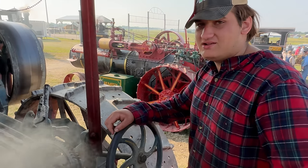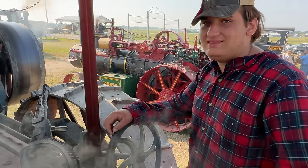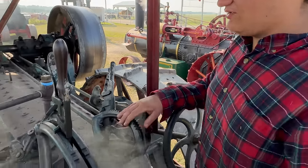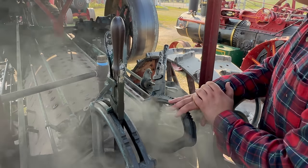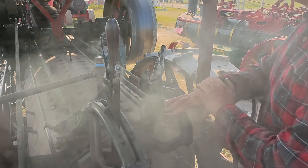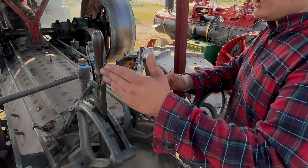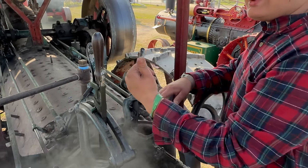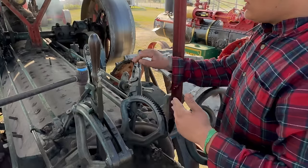All right, so what we've got here is a Minneapolis Mini 20. This engine was built back in 1924, so it's almost 100 years old. There are a lot of different ways to drive these engines, but they mostly drive the same way. Right here, this changes the direction of your engine. You push it forward, the engine's going to run backwards. You push it backwards, the engine's going to run forward. This right here is your clutch.